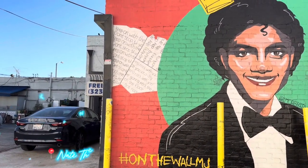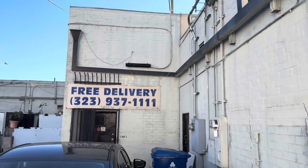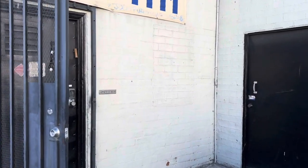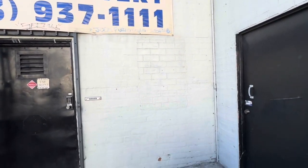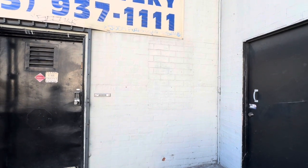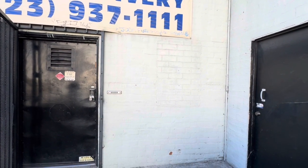So this is the Michael Jackson artwork right here. And on this wall right here was where Michael Jackson took the photo for the cover of Off the Wall, right out here. This is the wall, that is the window right there. It used to be a window, they fixed it up. But this is where Michael Jackson stood. Off the Wall album cover.